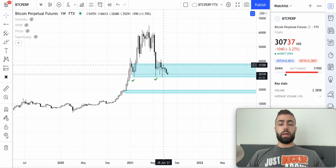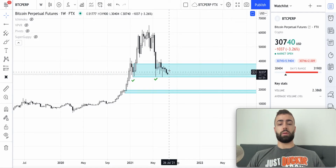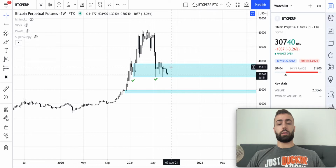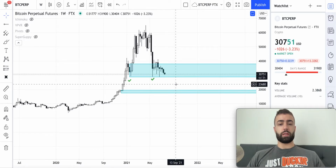Because of the magnitude of this move, I still believe it's more likely that we will bounce here and then come up and form a lower high and then potentially go down and break to a lower low. But we'll see. We could just break down from here as well.